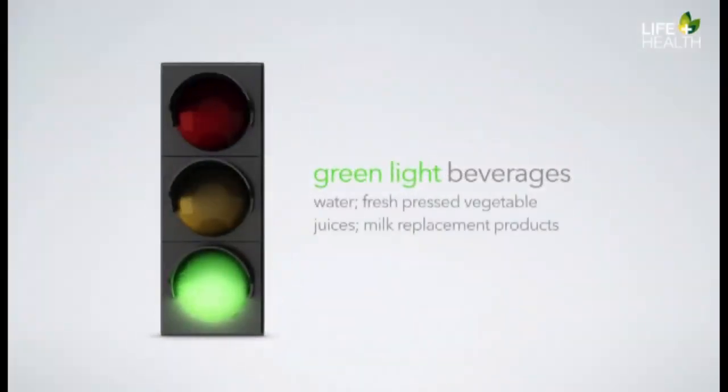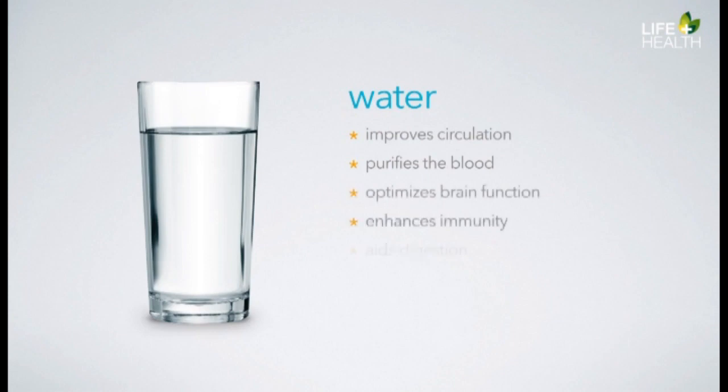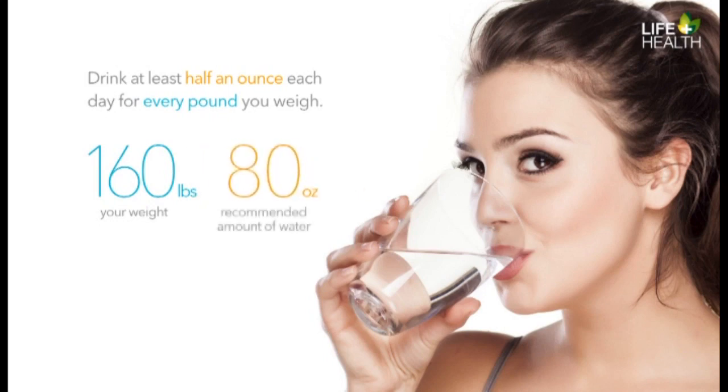All right, Wes. First, let's talk about water, the most important green light beverage. Pure, clean water works wonders for our health. It has too many health benefits to count, but just to name a few, water improves our circulation, purifies the blood, optimizes brain function, enhances immunity, aids digestion, prevents overeating, and helps to stabilize blood sugars. So try to drink at least half an ounce of water for every pound that you weigh. For example, if you weigh 160 pounds, you should try to drink at least 80 ounces. There are 8 ounces in a cup, so that equals about 10 cups of water each day.